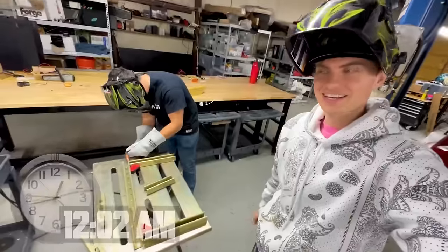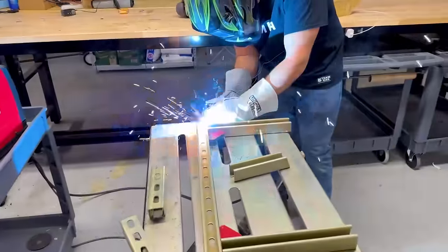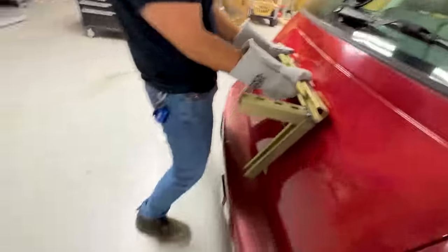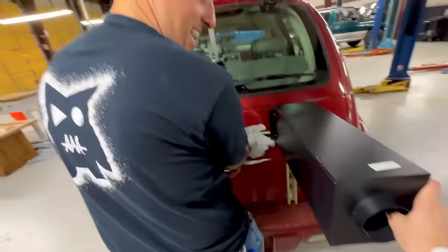Super easy. Nothing like doing some welding at midnight. Let's go. Oh, that's bright. So this is our custom fabricated bracket that should hold rocket boosters. Oh, it's pretty level. Heck yeah.